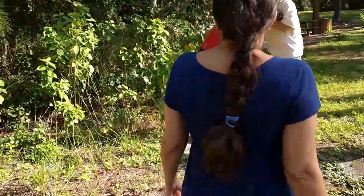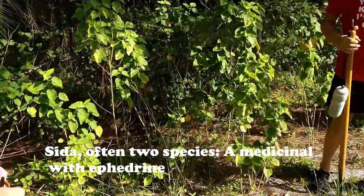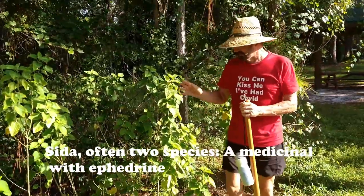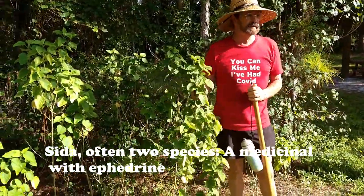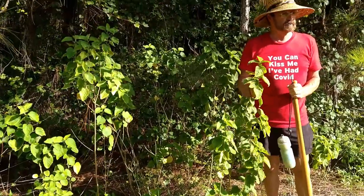We're going to see two or three species of cedar today. Some people say cider, either. Let's call the whole thing Cedrela cordifolia. This thing is full of ephedrine. This has so much ephedrine in it, it's actually mentioned in the Florida statutes not to give to anybody under the age of 18.